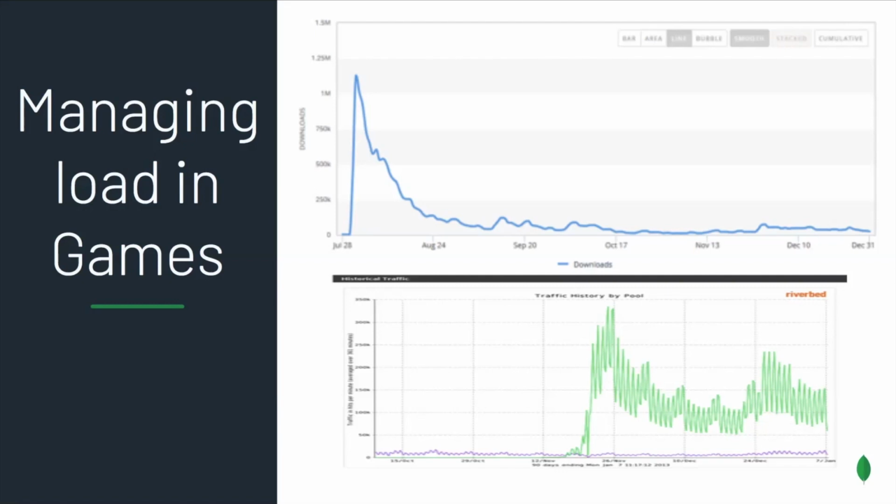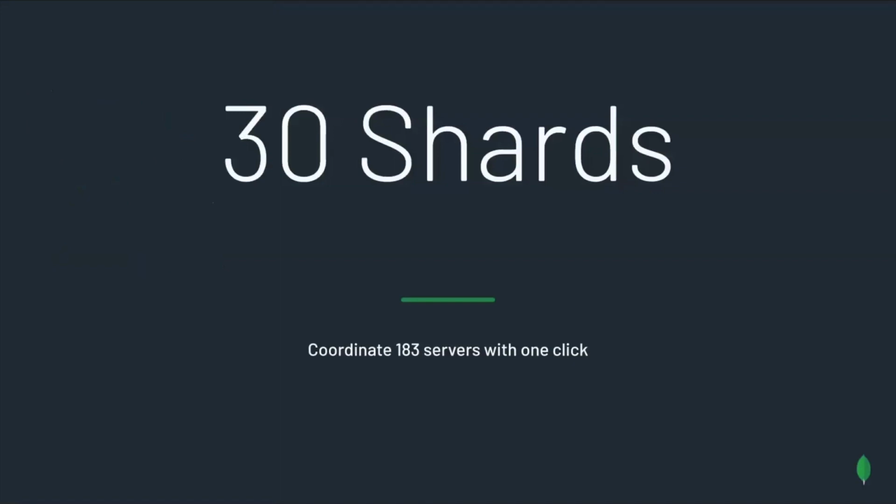load resurges. The cluster that they were trying to spin up was 30 shards. 30 shards with 6 members in each replica set. That is 183 hosts, which has to be provisioned at a click of a button. Coordinating 183 servers with automation is not such a massive task if you have the hardware and you know the capacity is available. Being in the cloud, this becomes a little bit more tricky.